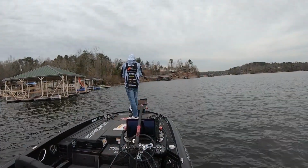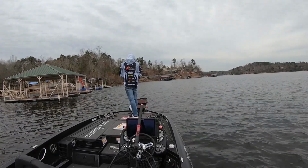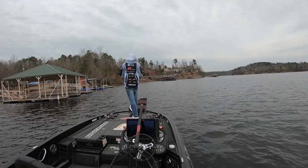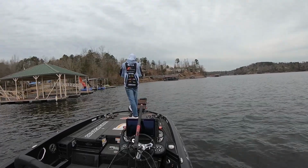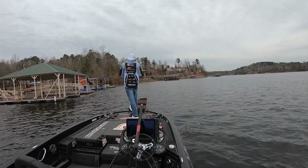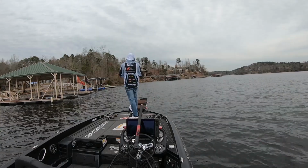But everything else was so difficult, I really had a hard time getting bit anywhere else. So that was kind of my game plan. Marked a lot of flat points, and my plan was basically first day of the tournament to go out there and just run points. And I had a decent day. I had just under 11 pounds, nothing crazy. I just didn't get a big bite. And in practice, I just didn't get a big bite either.